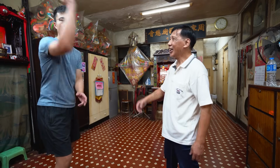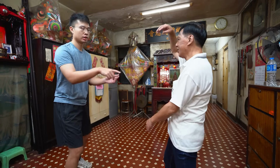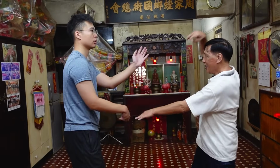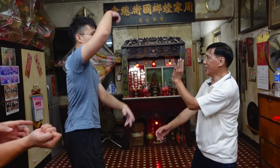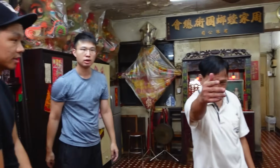This is called Gao. This is our hammer fist training. So it's building up not only the hammer strike, but also the palm. Okay, you come here.